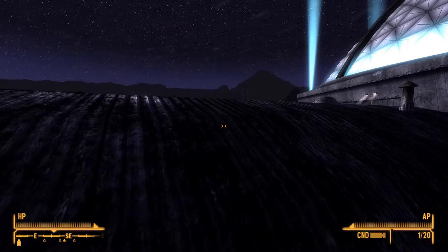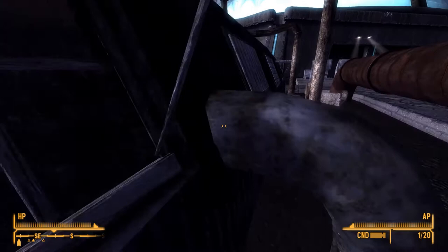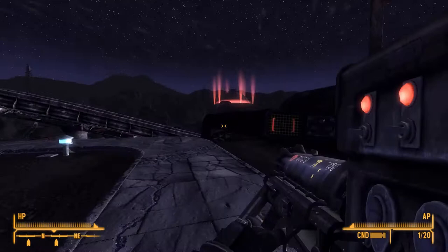Like, not even as a player, but as a being in the game. Maybe this isn't actually an abode. Maybe it's some sort of generator room. Alright, let's see. Let's head on up here. Which one do we want to go to first? The one on the right is much closer.